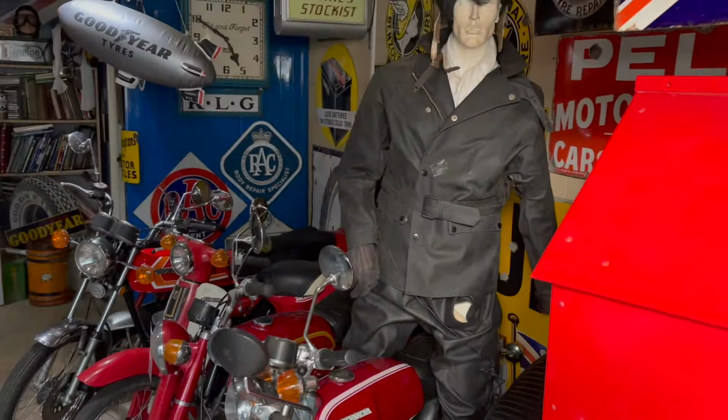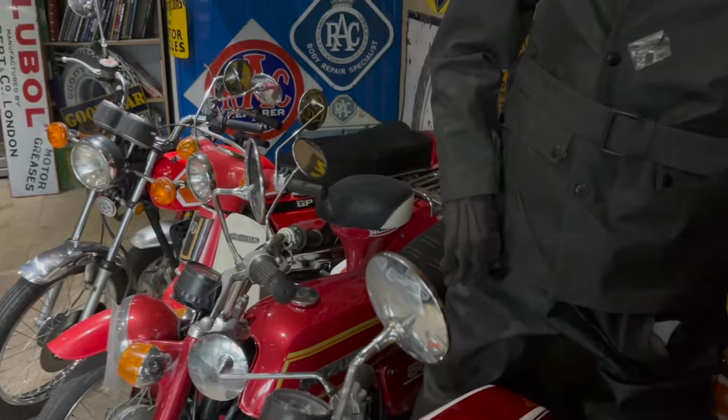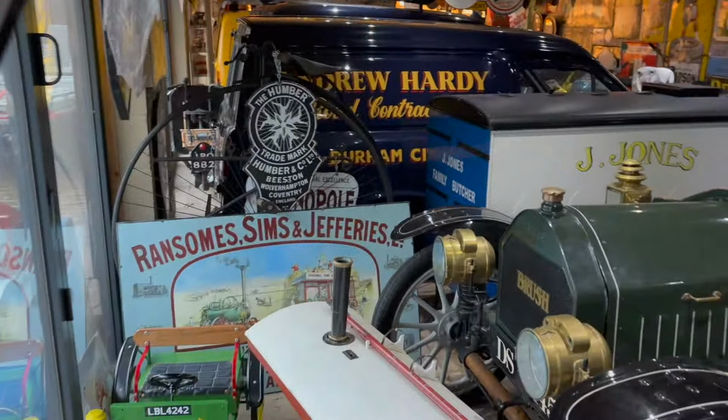What a miserable day, honestly. Rain, bank holiday. So what do you do on a day like this? I'll show you what you do on a day like this. You open this door and you come into a little bit of heaven. Little bit of heaven.